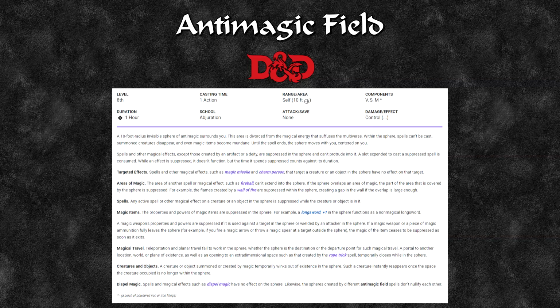This is a bit of a long description, but a 10-foot radius invisible sphere of anti-magic surrounds you. This area is devoid of the magical energy that suffuses the multiverse. Within the sphere, spells can't be cast, summoned creatures disappear, and even magical items become mundane. Until the spell ends, the sphere moves with you and is centered on you. Spells and other magical effects, except those created by an artifact or a deity, are suppressed in the sphere and can't be brought into it. A slot expended to cast a suppressed spell is consumed. While the effect is suppressed, it doesn't function, but the time it's been suppressed counts against its duration.